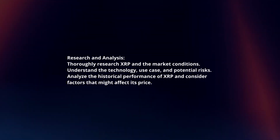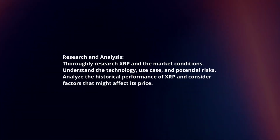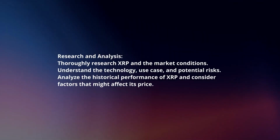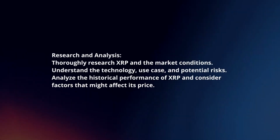Research and analysis. Thoroughly research XRP and the market conditions. Understand the technology, use case, and potential risks. Analyze the historical performance of XRP and consider factors that might affect its price.